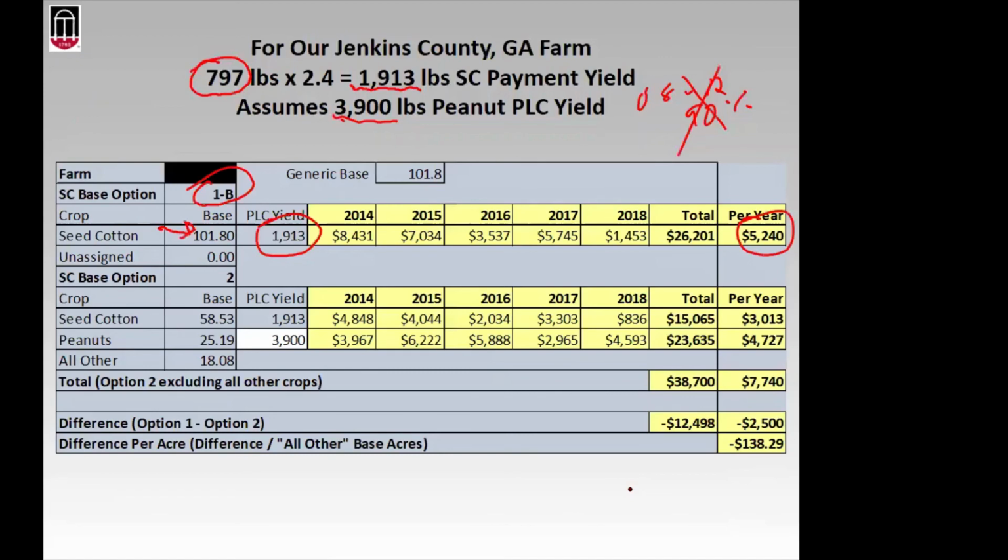Here's option 2. Option 2 is going to give you some seed cotton base, but less. Why is that? Because you're going based on your planting history, and you planted some peanuts and corn during that time also. So do you want seed cotton base only, or do you want to split it up?